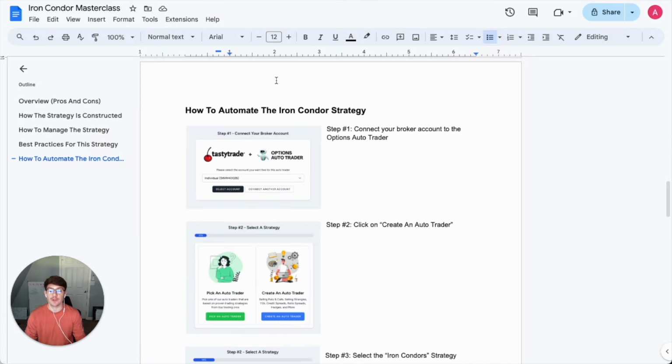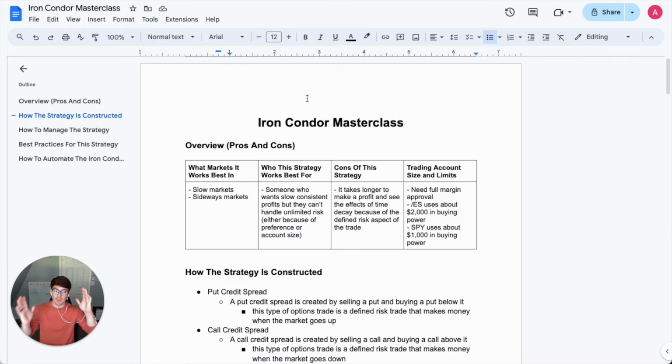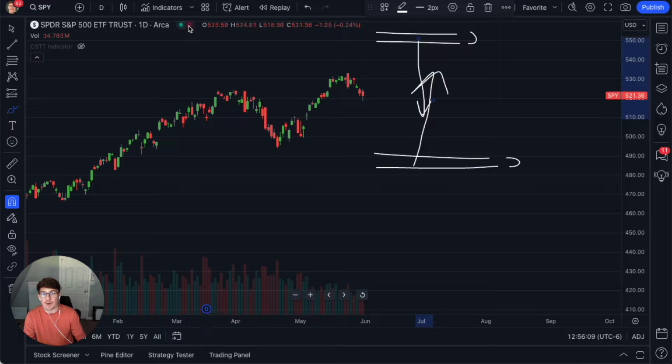Again, so if you're looking for a strategy that makes money when a stock stays between a certain range, but you want to use less buying power and you want defined risk, an iron condor is the strategy for you. Also, more times than not, because an iron condor is a defined risk trade, this is the go-to strategy for people who do zero DTE trading. So people who like trading on like every single day.